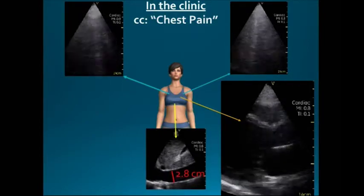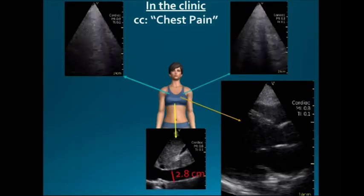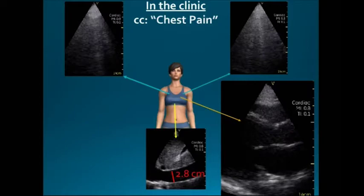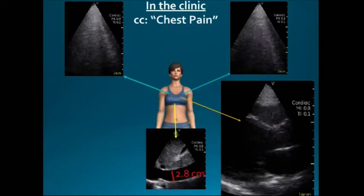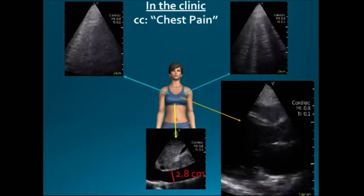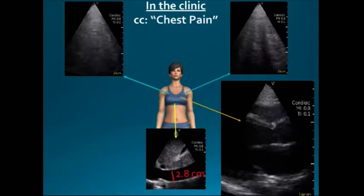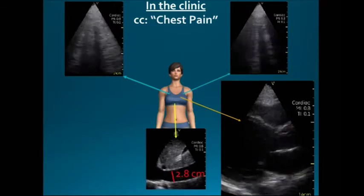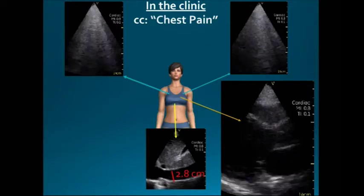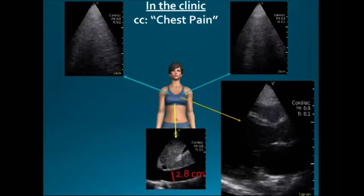But you can then go one step further and take a quick look at her heart. I think this scares a lot of people, but this is something you can start to incorporate into your practice with just some basic training. This is looking at the heart in cross-section. I'll go over this, but I can look at this image, which a resident got of this lady, and know immediately she has heart failure with reduced ejection fraction.